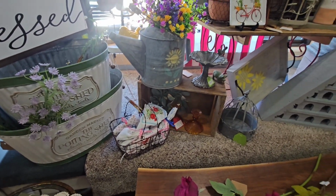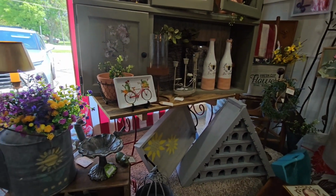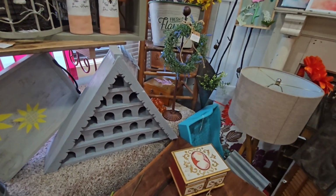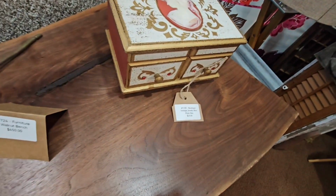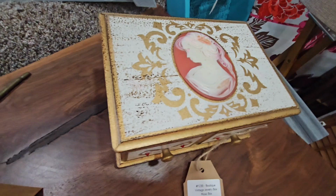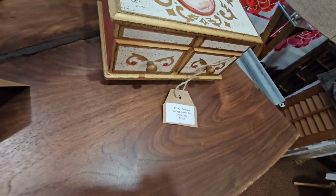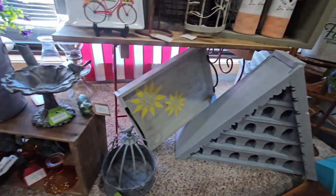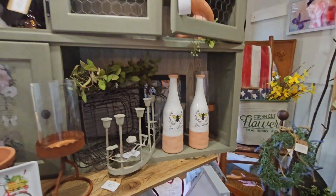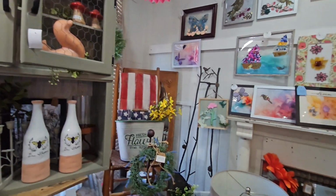Now, this is the kind of place that I could probably spend hours in. However, I think probably the prices here are more for resale, which is wise, of course, for them. Not good for me. This is a little 3D. Can you see it? Cameo jewelry box. This is just too darn cute.